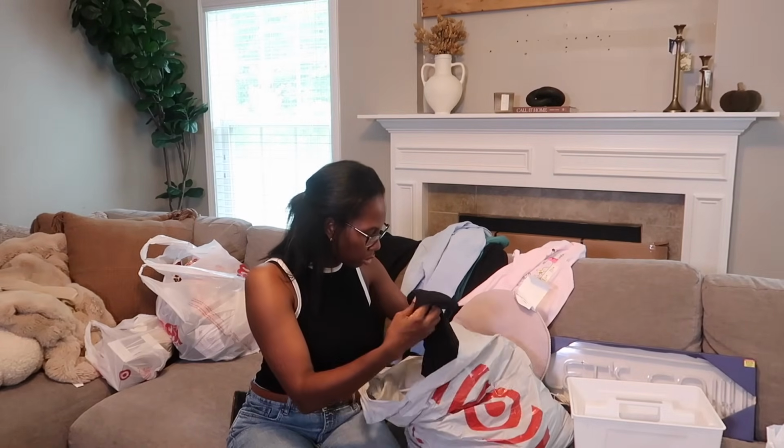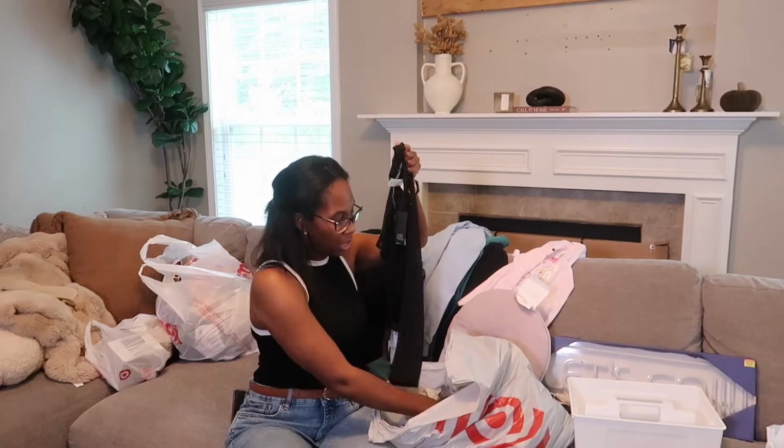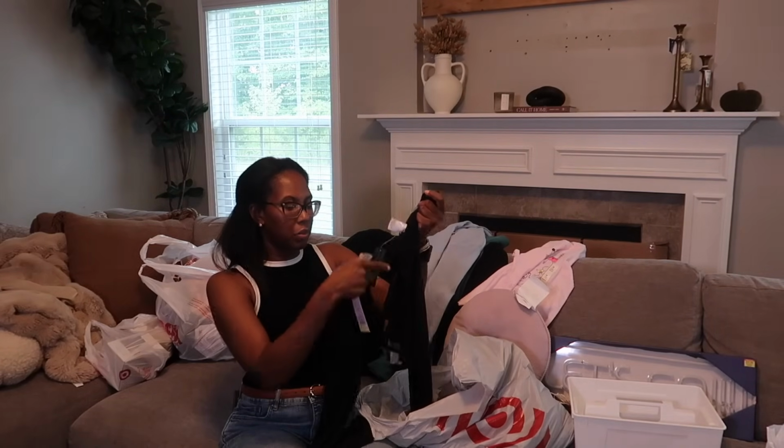Got two of those. Target also had 70% off of swimwear. So I grabbed this little top and to go with this. And this was $5 and this one was $5.